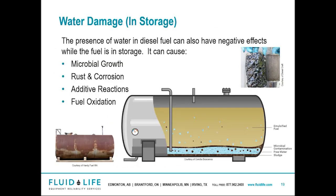Okay, what kind of damage is water going to do when it's in your storage tanks? The biggest one is going to be microbial growth, right? So bacteria, fungi, and other microbes live in water, and they use diesel as their primary food source. Once they start to grow and feed, they're going to turn into particulate. In some cases, they can just be solid particulate, in other cases, more semi-fluid. But the biggest danger is they're going to clog your filters and damage your fuel system components if they actually make it into the equipment.